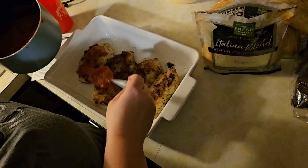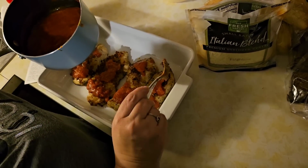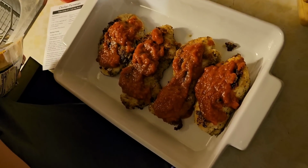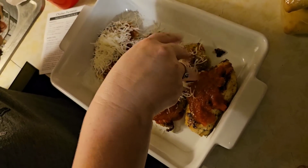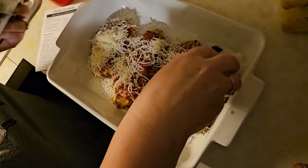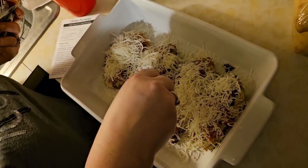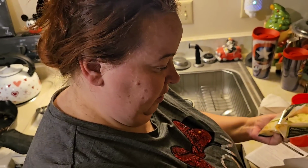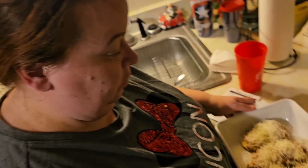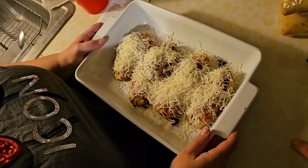Just spoon over a little. Okay, now time to add the Italian blend cheese. I probably could have added more sauce. It says to save the sauce until the end, so I'm just putting a little bit on there. Also, let it be noted that this is a very tomato-y sauce, even the 4 cheese. That's why we didn't get the tomato basil. Jess isn't a fan of tomatoes. I don't like chunky tomatoes. Hopefully you can kind of scrape them out of there, but we shall see.